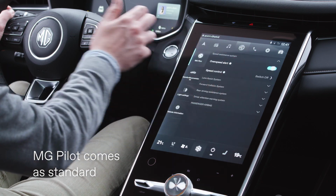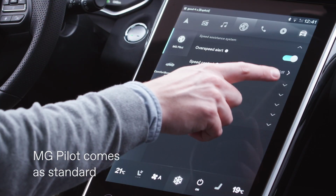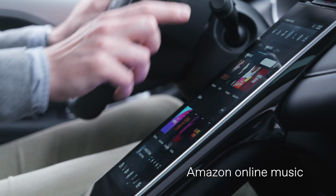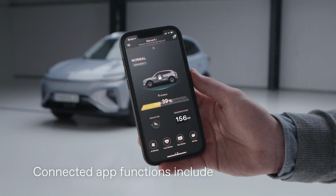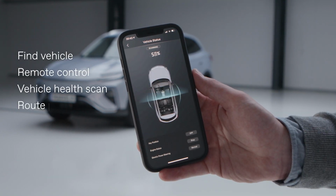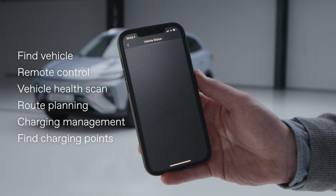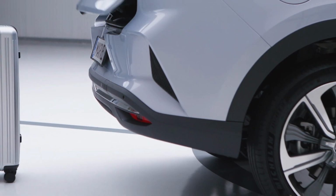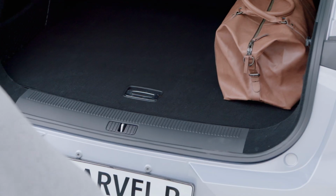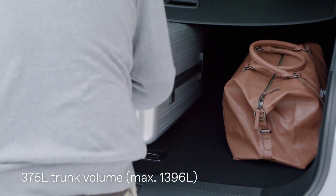19.4 inch central touchscreen to operate all of the MG iSmart connectivity system. We have again that extensive range of online functions and connectivity through your smartphone app, and so you can control things remotely. Boot space is good at 479 litres, expandable to nearly 1400 litres with the rear seats folded down.